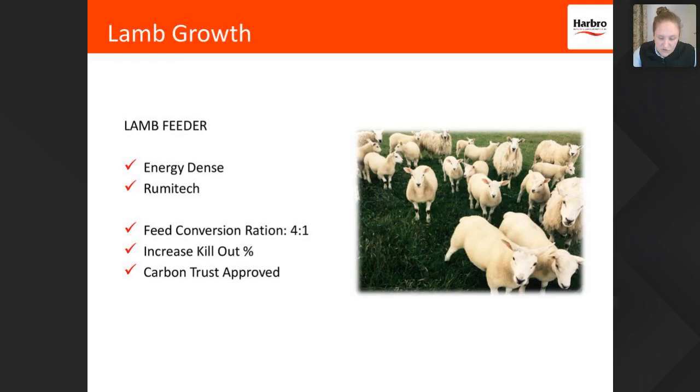So finally, just a quick note about Rumitech, which is our unique additive. It's Carbon Trust approved to reduce methane emissions. It results in more eye muscle area being laid down, which increases your kill out percentage, and ultimately a better feed conversion for a more profitable system.